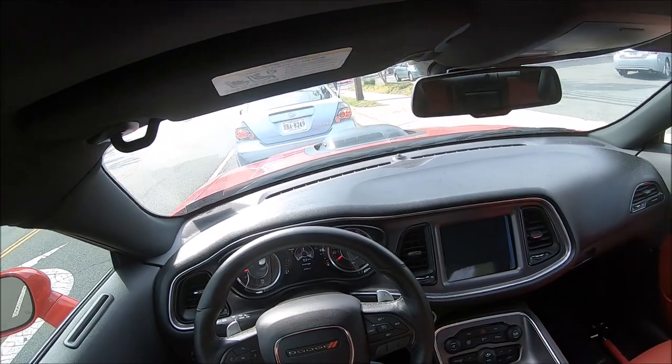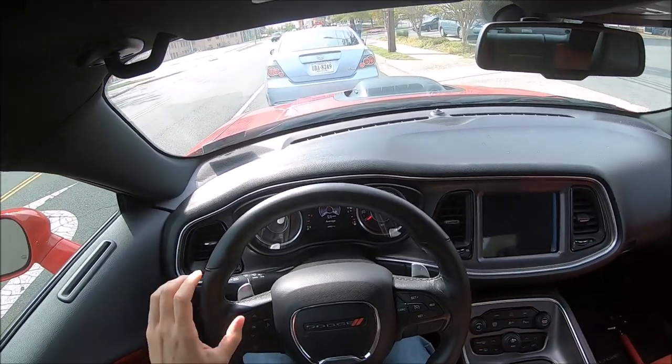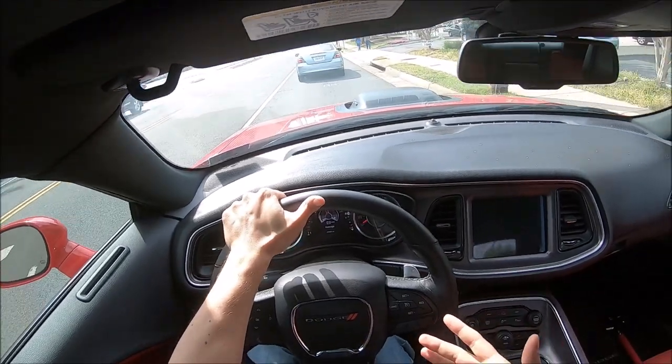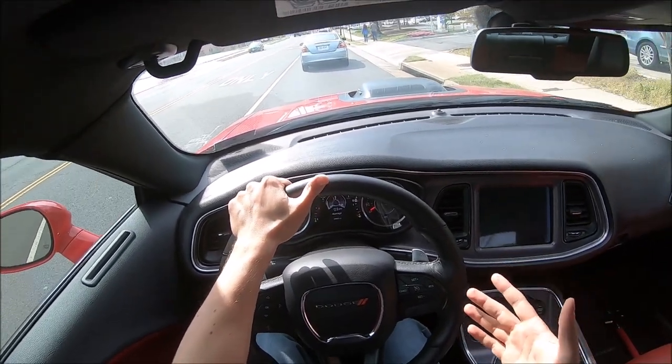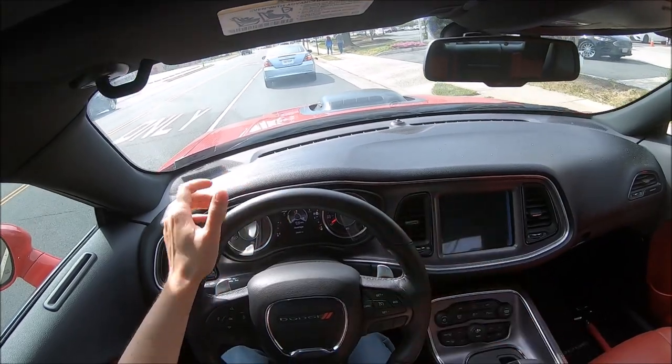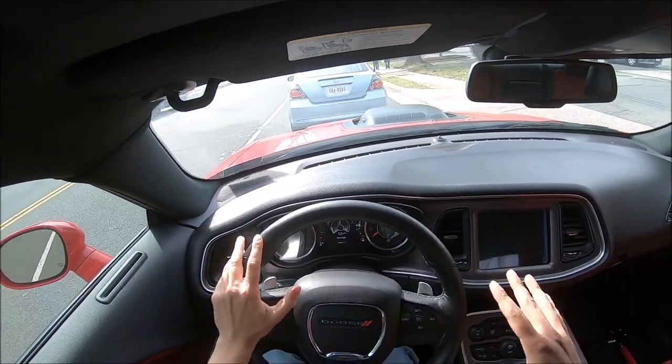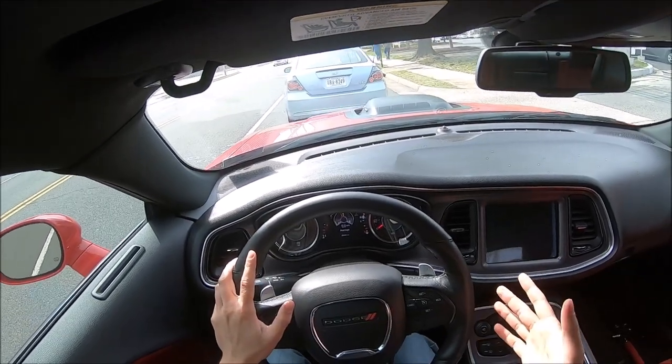Now that we got all that out of the way, and I told you guys what exhaust I actually have on this car, let's talk about how I feel about the CATLESS exhaust. It's been about, I want to say, 3 or 4 years since I've had this exhaust system on the car, and ever since then, I've loved it so far. I haven't really had any issues with the car.